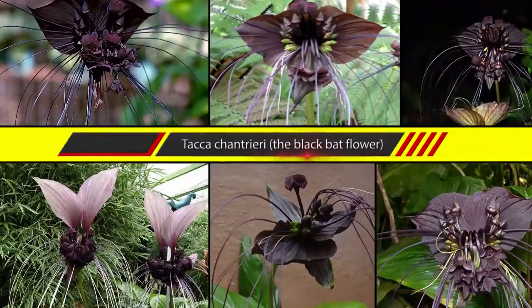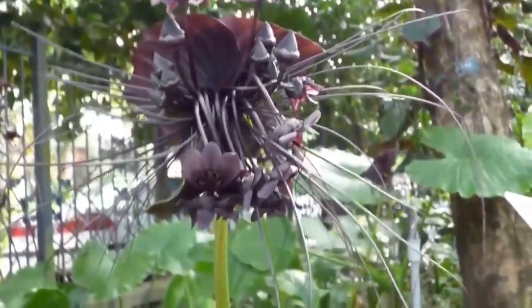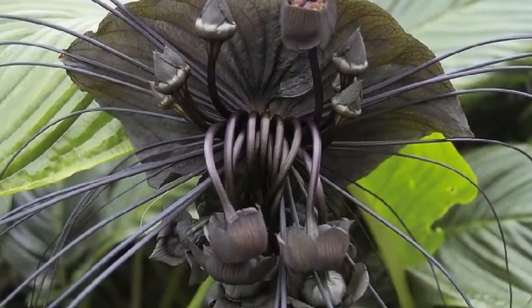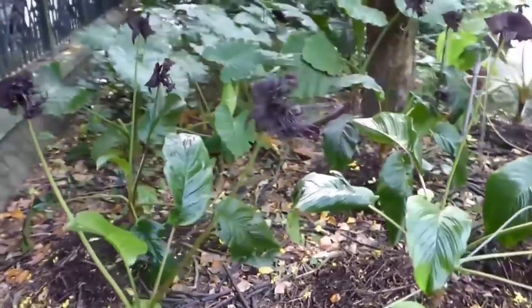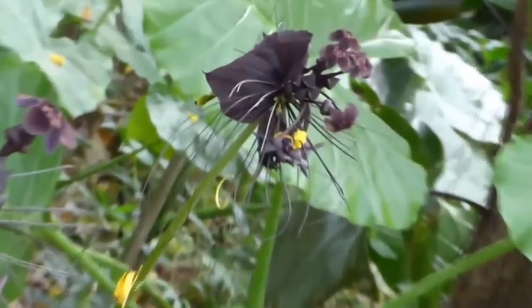Tacca chantrieri, the black bat flower. Sure, orchids are beautiful, but that doesn't mean every species is. Almost every species of Tacca has aggressive flowers and rather menacing names. There's even the devil's flower. Indeed, this time nature did not hold back on the black color and gloomy appearance. So it probably wouldn't be a good idea to gift a bouquet of these flowers.